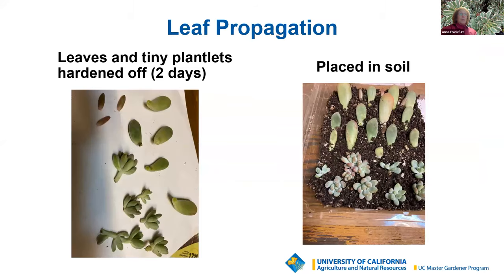But I'll show you what to do with the leaves. So I've set up a container with some soil and put the leaf cuttings. This is the leaves and the tiny plantlets that have been hardened off for a couple of days. And these little ones up here are the ones that came off the flower stalk. So they're placed in soil. The leaves are placed so that just the very tip is in the soil. And this is where a small little plantlet will eventually grow.